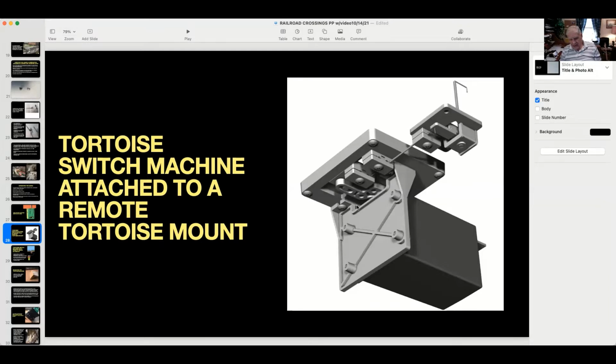It takes that swing motion back and forth and translates it into a vertical back and forth. Now this shows it as horizontal back and forth. And then they have this other mount over here. As you can see, this rod would connect through this link right here, and then that would turn.